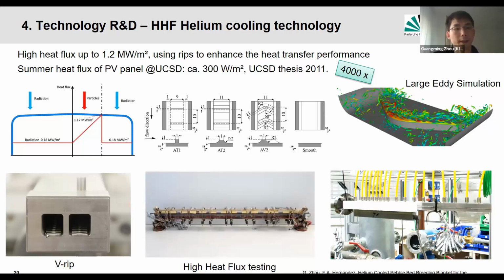After that, we selected the V-rib configuration because it has the best performance regarding heat transfer enhancement and pressure drop. We then tested this technology in our lab, and the result is already published. We are going to further develop this technology to test it up to 1 megawatt per square meter heat flux.